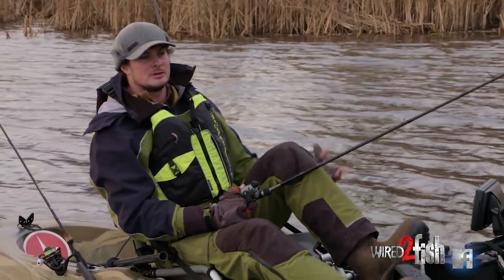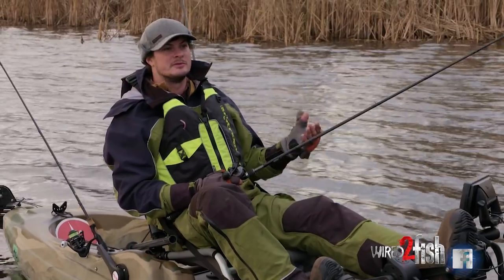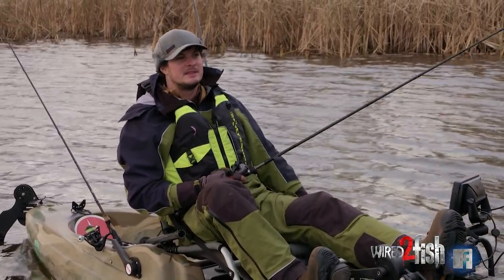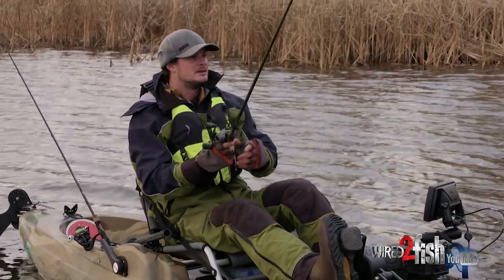Typically, if I'm gonna fish a little colder water, I'm gonna wanna use a fluorocarbon, which is a lot better at not absorbing water. You're likely to freeze up like that. You can get some coiling issues. And so I'm getting away with throwing braid today.